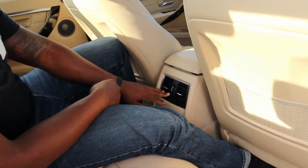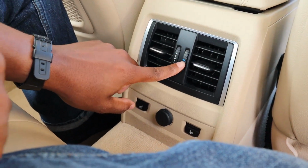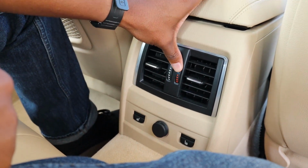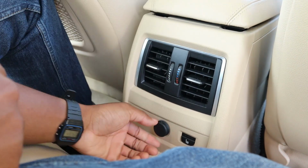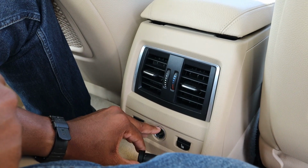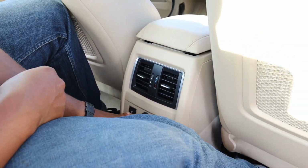Look down here, you've got climate control vents. If you haven't seen this before, this allows you to fine tune your temperature adjustments. You want it more hot, you go towards the red. You want it more cold, you go towards the blue. And you've even got a little outlet back here, or a cigarette lighter, excuse me. And then heated rear seats. Look at that, such a win.